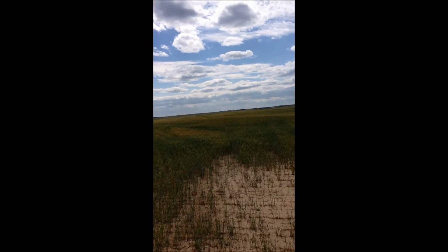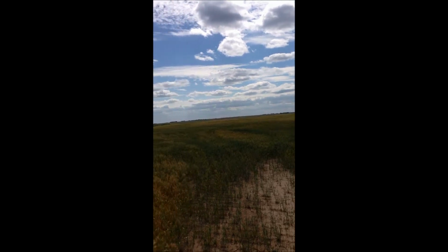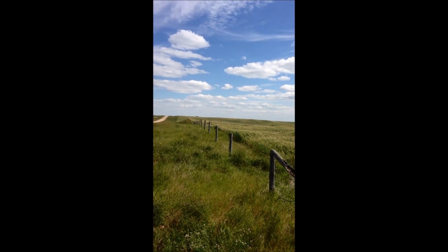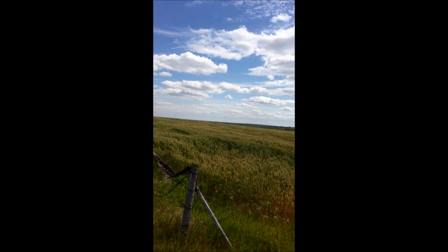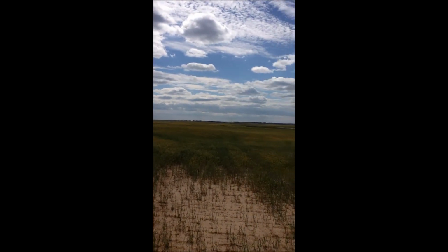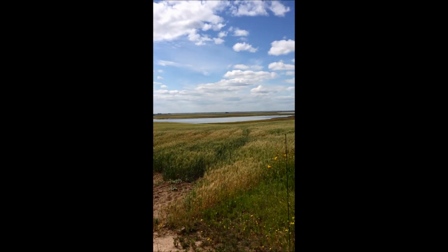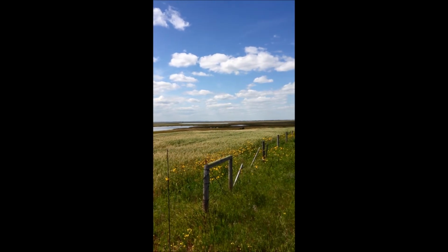Facing due west on northwest of 33. This land is just outside of Robert. On the far section there is a creek that runs all the way through, and when you get looking up to the west and to the northwest, that is on section 32. So there's quite a bit of water up in there.